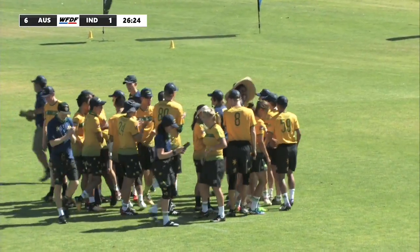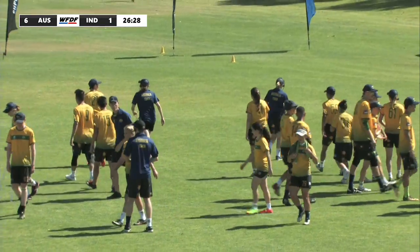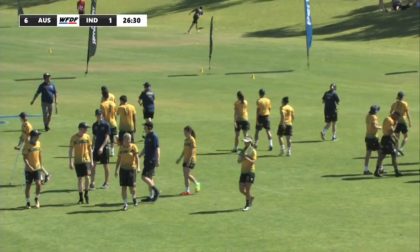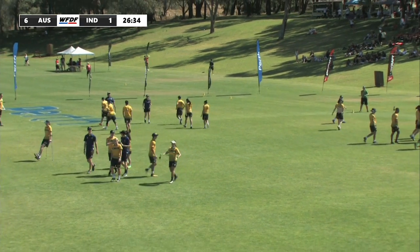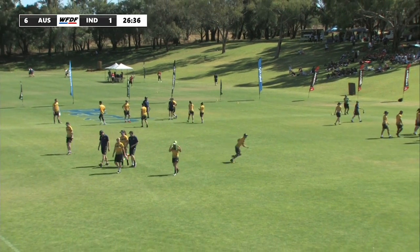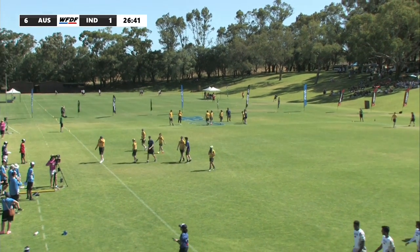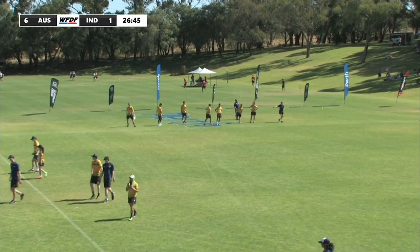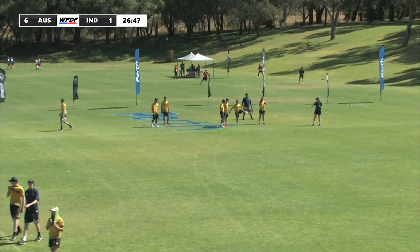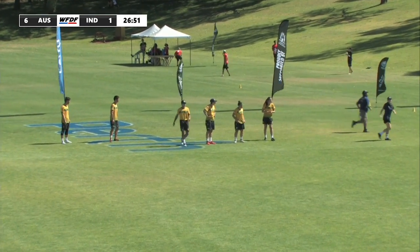After that score, bringing it to 6-1 in their favour, India having used both of their timeouts in this half. So Australia really putting on the gas here, showing what they're made of. They really look like a well-oiled squad. You can see the particular offensive throwers looking for their initiating receivers. The McDonald to Francis connection is coming off quite well, and it's something that clearly they've drilled and worked on for a long time now.